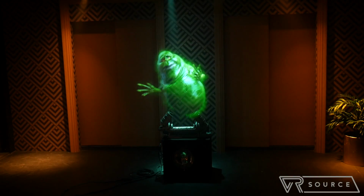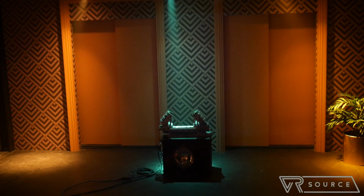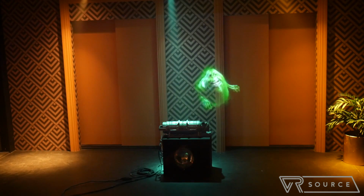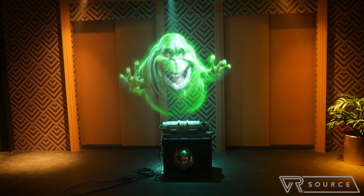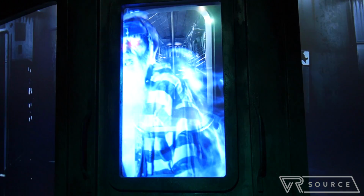The one really cool interactive thing that we saw was Slimer, the apparition from Ghostbusters. He's there, but the way they did it, it's almost like a hologram. He was visualized there, you could see him moving around, and all of a sudden he gets zapped and he's taken away, of course. So really cool stuff in the Ghostbusters interactive experience over there.